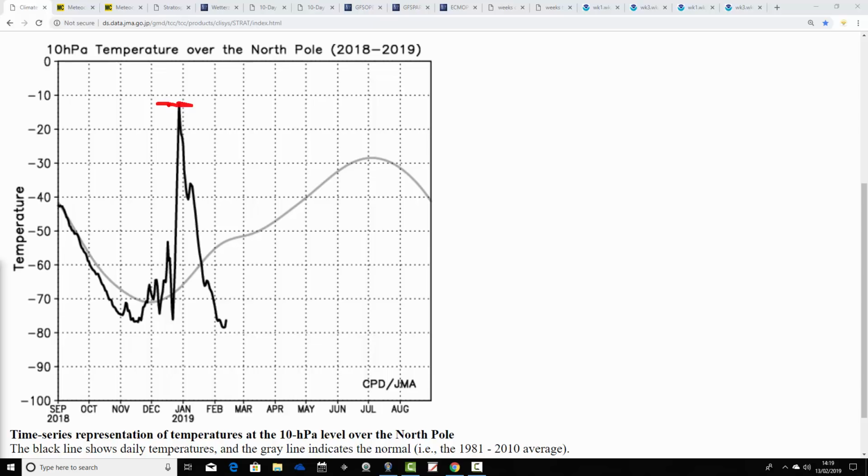view. Since that sudden stratospheric warming, the temperatures have been going down at 10 HPA, and we've actually had a very cold stratospheric temperature at 10 HPA since we started February. That's where we are right now. Really cold, the coldest temperatures that we've had all winter at 10 HPA, and well below average. At this point of the year, the grey line shows us that we should actually be warming the temperature up at 10 HPA right now.